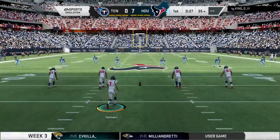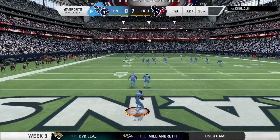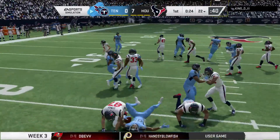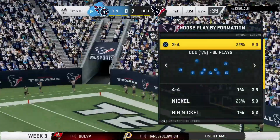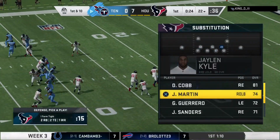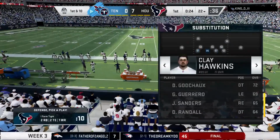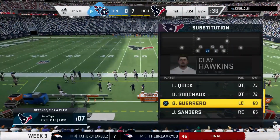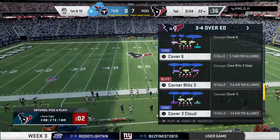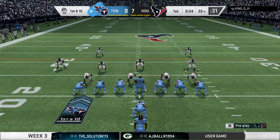So after the touchdown, here's Fairbairn now to kick it away. That'll be taken in the end zone. And he'll take this up past the 20 and down at the 22-yard line. The Titans offense set to begin the drive. And on the first drive, 3 and out.